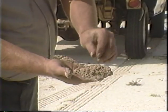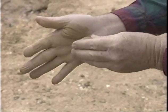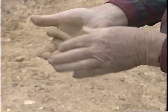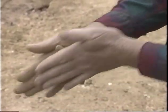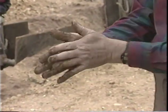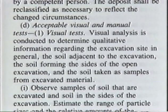There are some tests we can do ourselves, like take soil samples and give them visual and hand tests. You can take a handful of soil and try to form a ball and roll it out into a thin strip. If the soil has plasticity and is cohesive, which means it's a stable soil, it'll roll out without breaking. If it crumbles apart, it isn't plastic and it's non-cohesive. There's an entire section on soil testing in here so we can tell what we're dealing with. The important thing to remember is that soil has a certain stability.